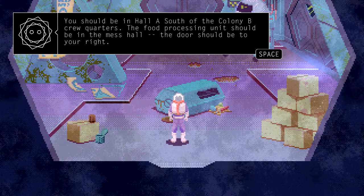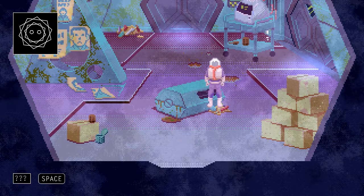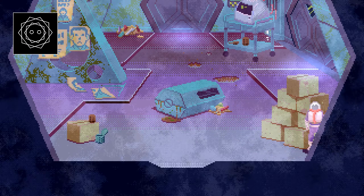You should be in Hall A, south of the Colony B crew quarters. The food processing unit should be in the mess hall. The door should be to your right. Please, Nella, let's just check the mess hall first. If we don't have to go any further, I'd rather not. There's no way it's that easy.